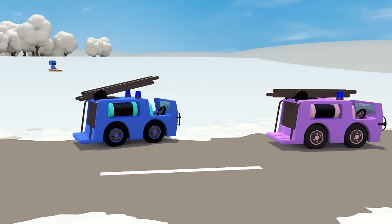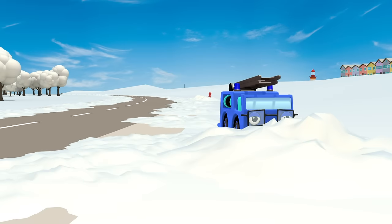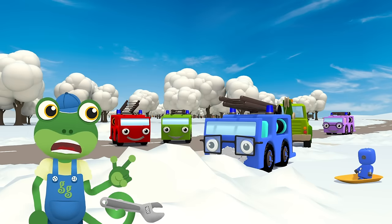Four little fire trucks playing in the snow. One got stuck and needed a tow. Mummy called Gecko and Gecko said, no more fire trucks playing in the snow.